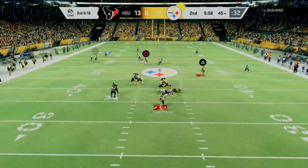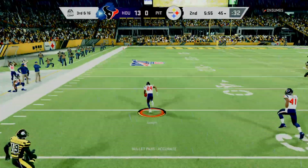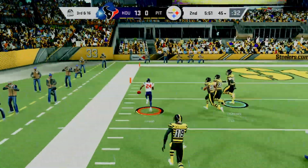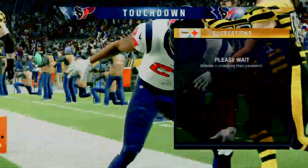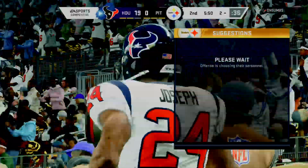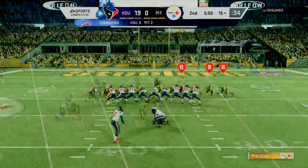Roethlisberger will throw. Oh, he's trying for Smith-Schuster, but it's intercepted. Able to get there and pick it. And they will score a pick 6 for the Texans TD. I don't know who all is to blame there, but I love seeing pick 6s.